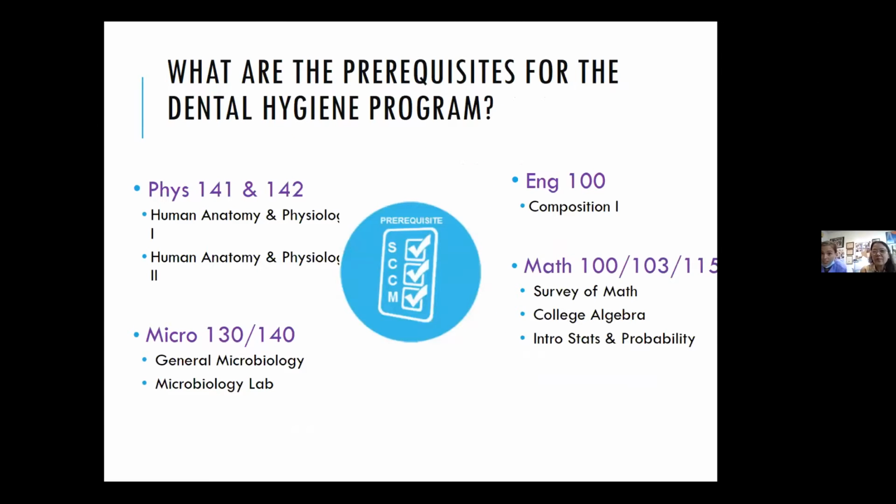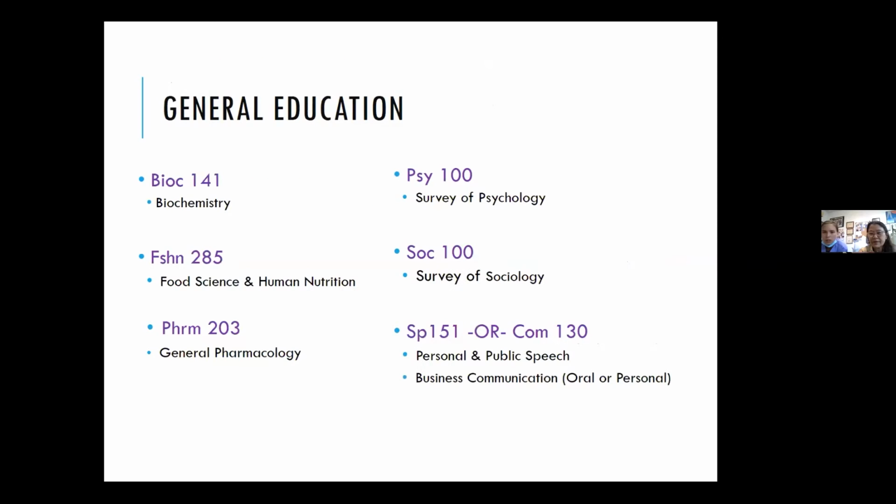So the prerequisites for the dental hygiene program, if one was trying to get into this program, you would have to have human anatomy and physiology 1 and 2. You'd have to have microbiology and the lab, English 100 and math 100, or also statistics. So it's 100, 103, or 115 you could have. And then I believe on the next page, we go in a little more.